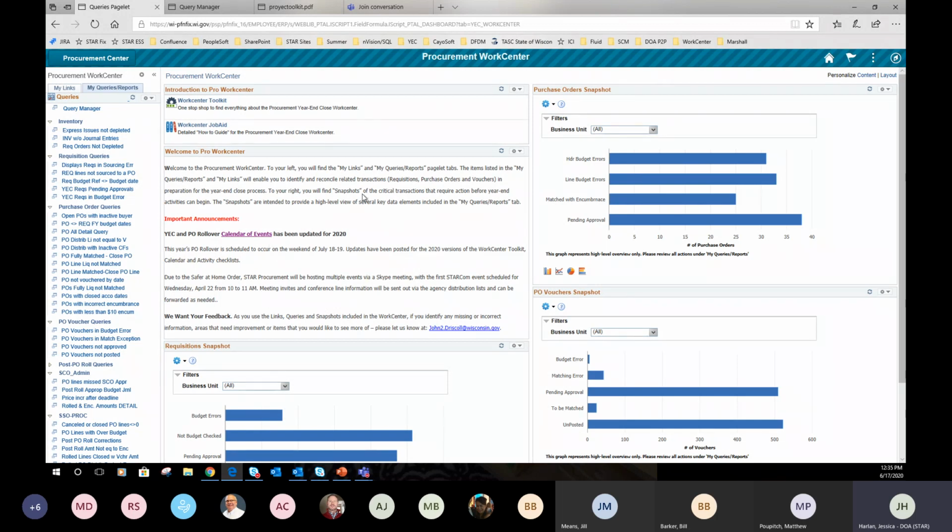Again, this is set up to take the user through a series of items and also to encourage some collaboration between our groups. So if we have a requisition processor and they're wondering, hey, what's happening with my requisitions? Did those purchase orders get vouchered yet? All of those groups can go in and take a look and have an immediate bird's eye view of what's going on with the system.